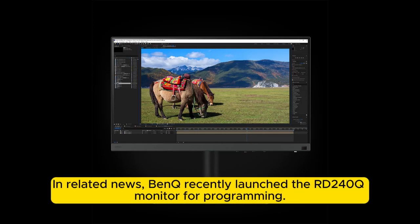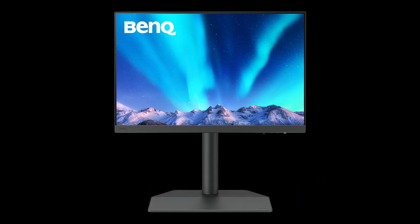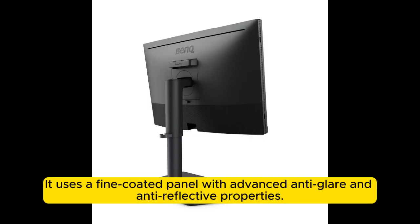In related news, BenQ recently launched the RD24-2Q monitor for programming. It uses a fine-coated panel with advanced anti-glare and anti-reflective properties.